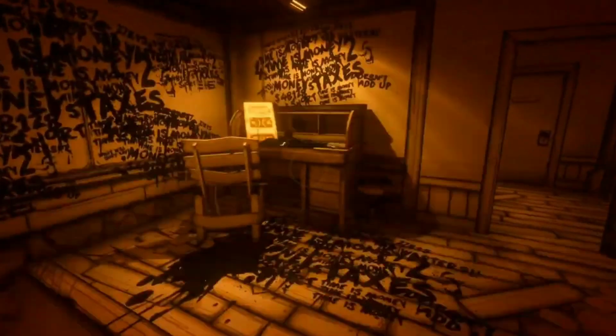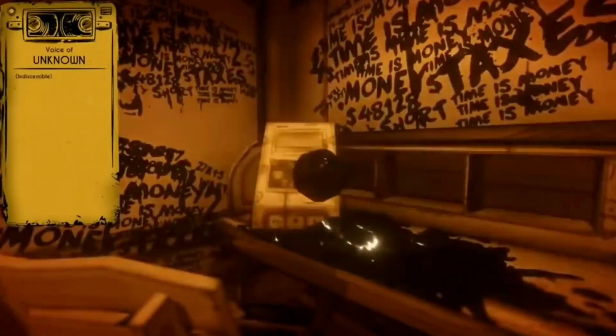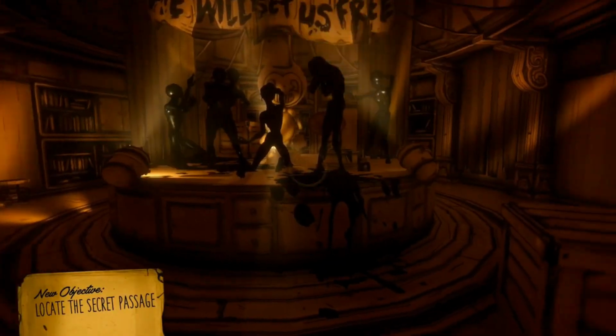In the audio log, the audio is completely illegible. It sounds like somebody either transforming or maybe being attacked by some kind of ink creature. Entering the archives, we see a group of people covered in ink worshipping a Bendy statue.